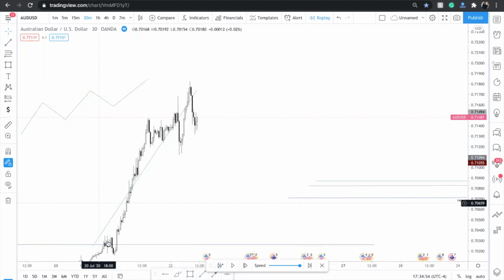So range is just your low to your high, your swing. The market goes like this. This is a range, this is a range, this is a range. So I don't know what you guys call that, lines. This is a range, this is a range, this is a range. What do you guys call that, if you have another name for it?